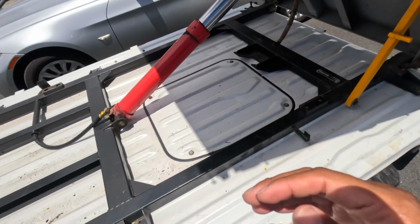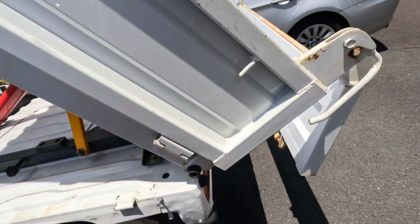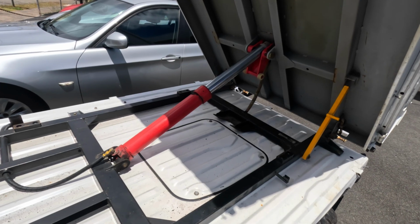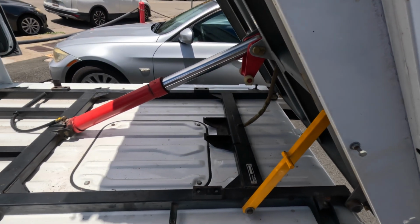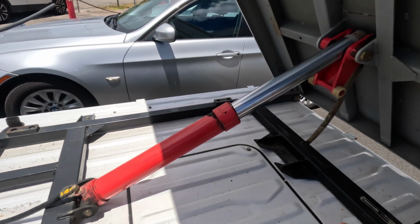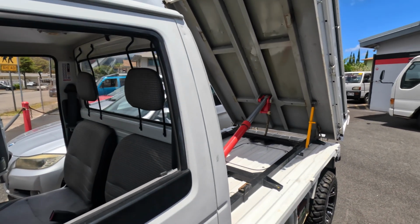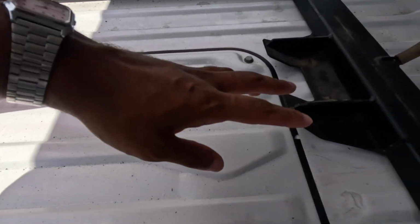And back here, if you're not familiar, this is the access to the engine. So in the Subarus, it's back here. Suzuki, Daihatsu, and Mitsubishi, it's all pretty much under the seat. So I think that's why Honda was like, you know what, we're not even gonna do this, because from my understanding, it's pretty difficult to work on these trucks. With this being in the way, it could be even harder. But I think there's so many Honda lovers out there that the reward of having a very rare Honda Acty dump bed outweighs the annoyance of working your way around the dump.